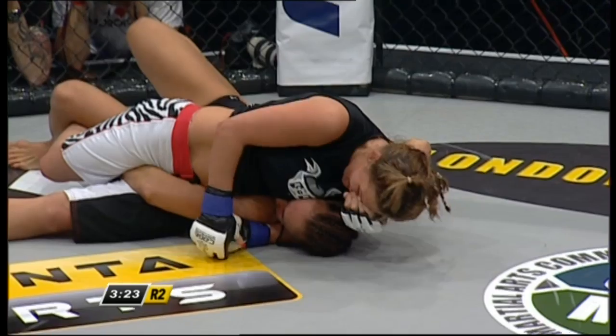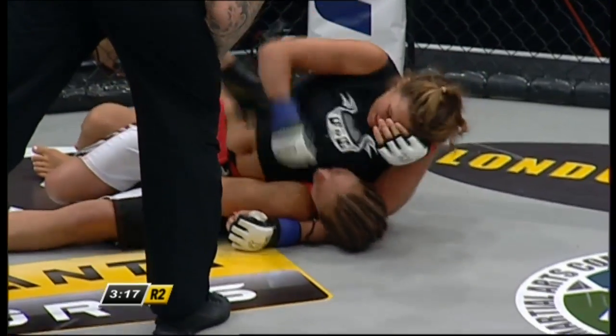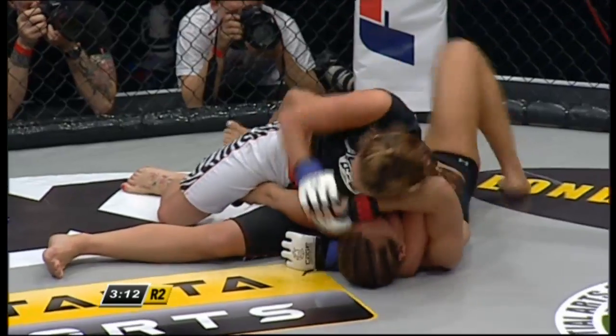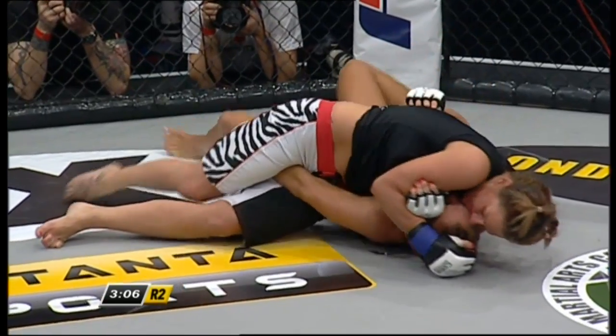Yeah, Lansberg's got to watch those fingers in the eyes. Yeah, exactly as Mark Goddard is warning her. Watch the fingers in the eyes last time. Very tight position for Emma Delaney. Normally you see this in a full-on crucifix. But this is a very nice variation. Looking for a neck crank now.